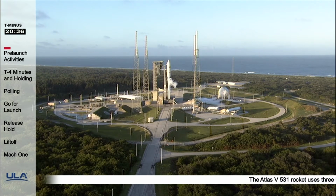This afternoon's flight will fly a northeasterly heading away from Cape Canaveral. Let's take a look at what else we can expect to see.